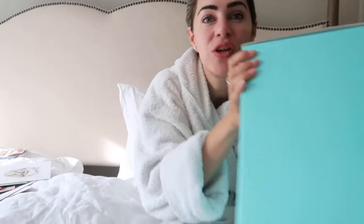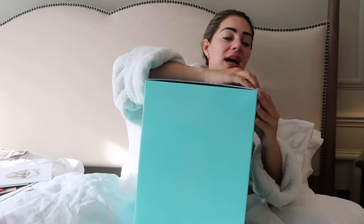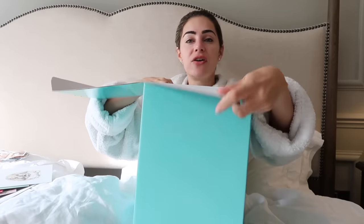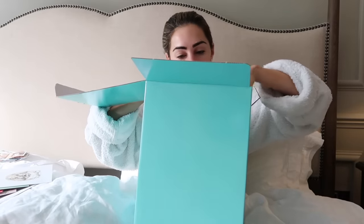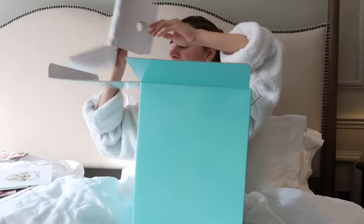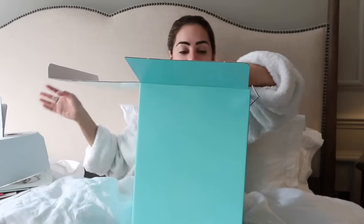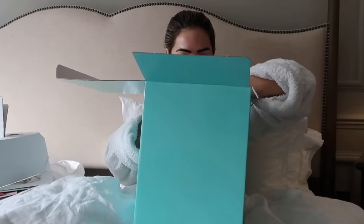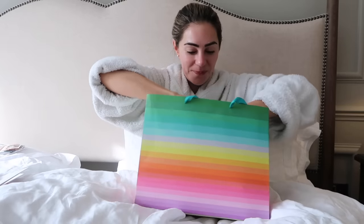But this is a selection of wines that Ali's mum and stepdad got Ali and I to try. I always love it when people get selections of wine for us because I love trying different wines, but we are definitely gonna try my grandpa's wine when we go to Bordeaux. Ooh, this is organic as well. That was what I was gonna say to you. This is a gift from Ali's dad and stepmum.